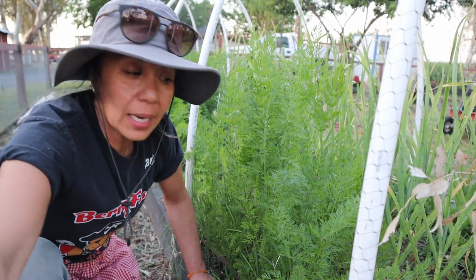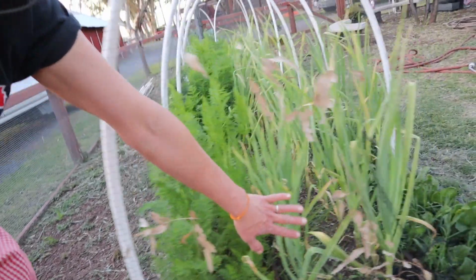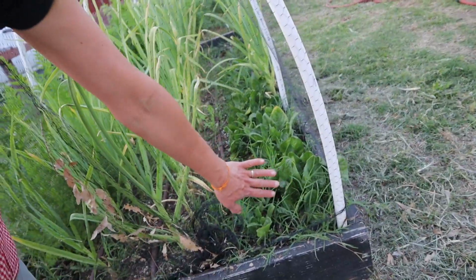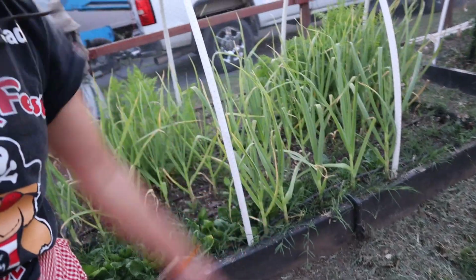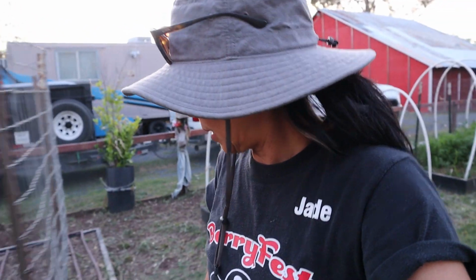In this garden bed, I have some carrots on this side, then I have the garlic that's looking really good, and then the spinach right over here. So that is really exciting. We have been harvesting this spinach, and what I've been doing is just taking it and freezing it. And we've been eating a lot of it, so that's okay.